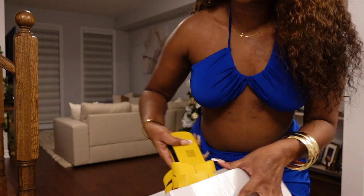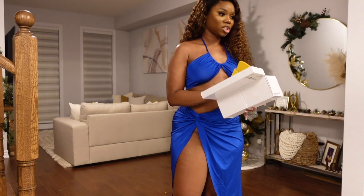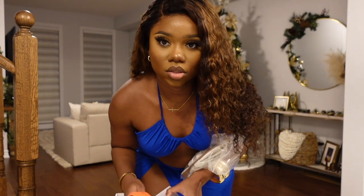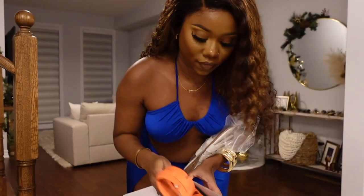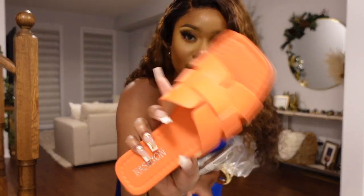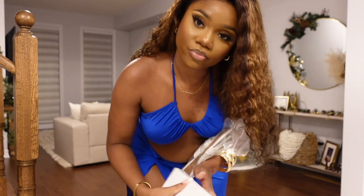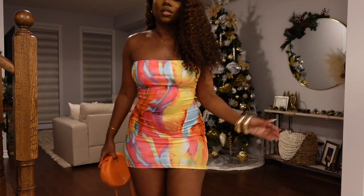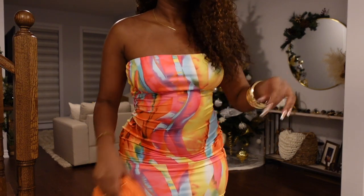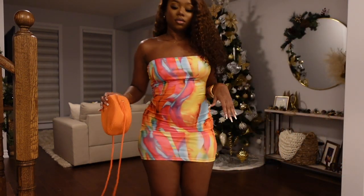I also got these sandals. I think I also got an orange. So yes, I got the same sandals in orange as well. Love, love, love that. It's super more vibrant than what the camera is showing because of the lighting in this area. And I also got white. Yeah, these bracelets are so freaking noisy. Oh my god. Jesus.